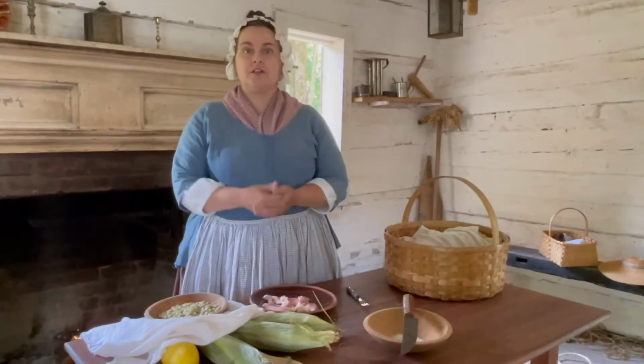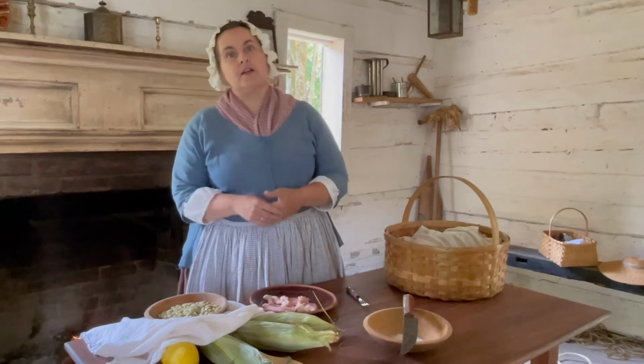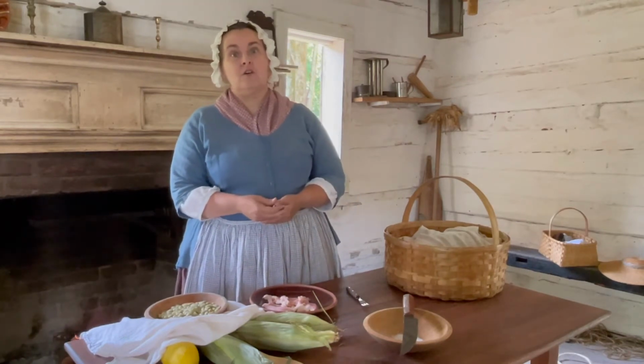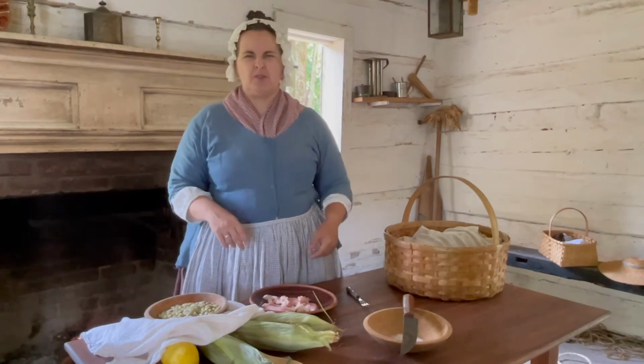So the first ingredient that we're going to work with here is the bacon. Succotash is actually a Native American recipe. They were cooking it way before Europeans came here. They didn't have pigs until the Europeans brought them here. So they would be using venison or bear meat or something like that. But we're going to use bacon because everybody loves bacon.